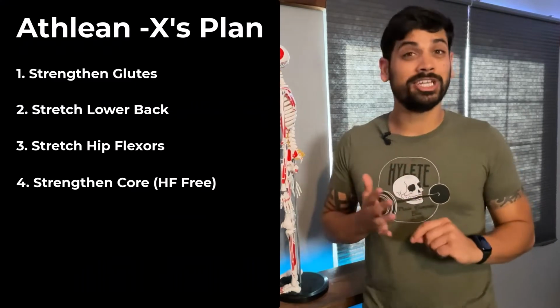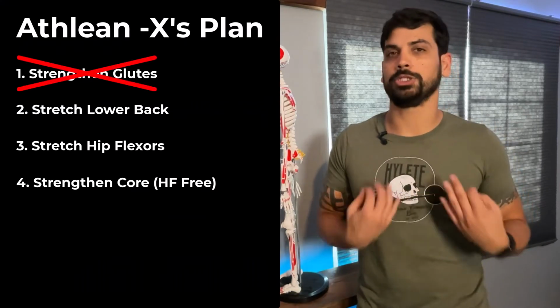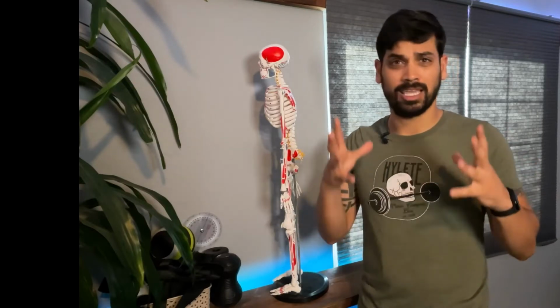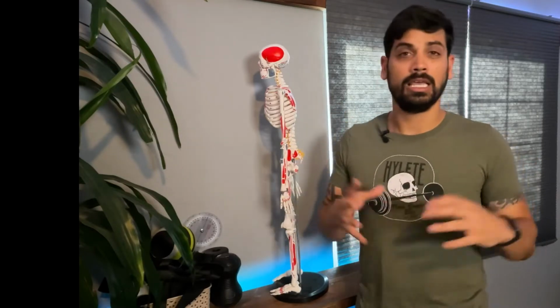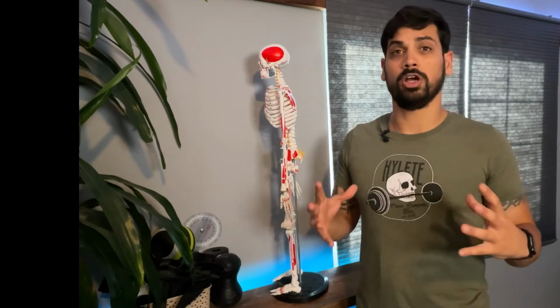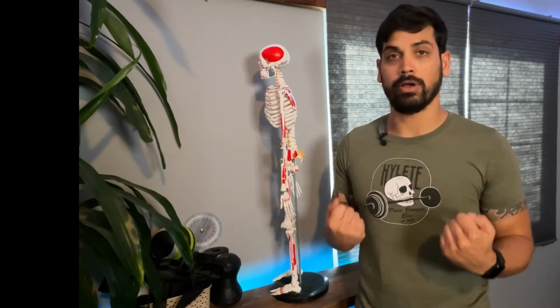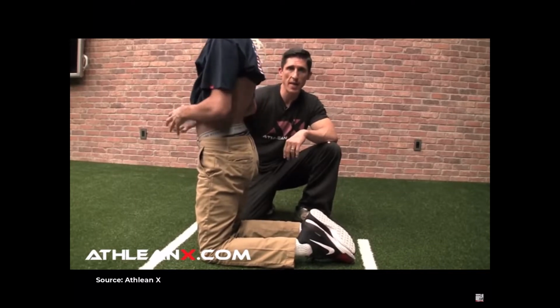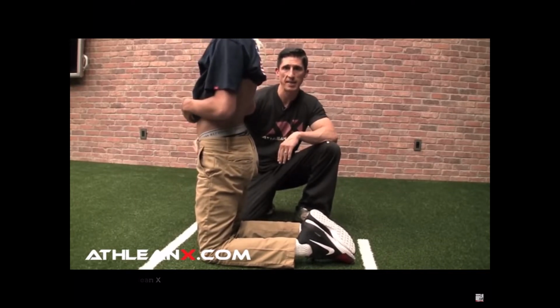Now, based on this specific order, the very first thing I'm going to be changing here is not starting off with strengthening the glutes. And the reason why is because Jeff says it himself that an anterior pelvic tilt is going to be mostly from the psoas pulling down on the pelvis. Most of all, it is a dominance and a shortening of the hip flexor here on the front side of the hip. So we want to start off by releasing the shortened muscles like the psoas.